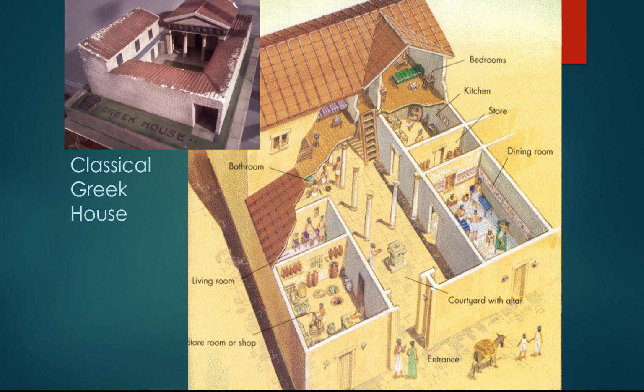Yes, sir? Are you still able to go into ruins? No. Well, you can go into the ruins of one, but it's not like they look like that. I don't know if they've reconstructed one.